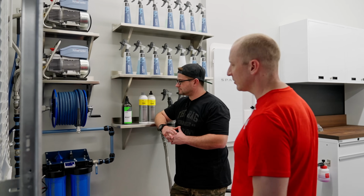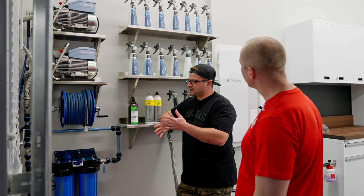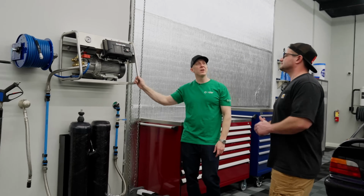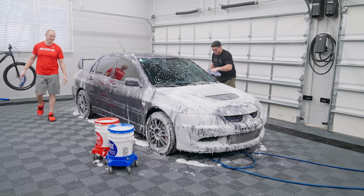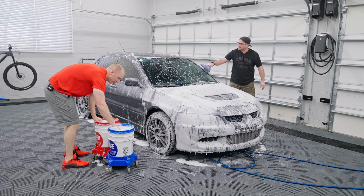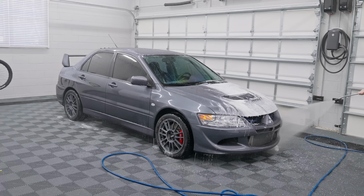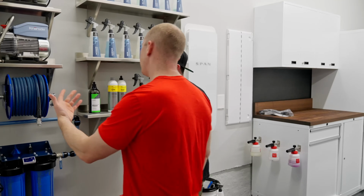The system's freaking sweet. No, it's sweet. It's a smooth running machine, right? Because time frame wise, people, we did the OG HQ tour first, then we did our wash, and now we're here doing this. So some of the stuff now I've gotten hands-on with, and I can kind of confirm that that thing pumps out some serious water. But we calibrate it via the tip to be 1,000 PSI.